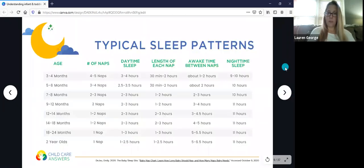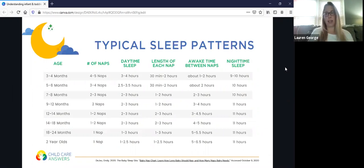So here are the typical sleep patterns for infants and toddlers up to age 3. I know that this is a lot of information and it can seem very overwhelming, but what I find helpful is to really just stick with your child's age group. Just look at, what does my child need now? And then maybe look to the future, one age group. You don't need to worry about what 18-month-olds are going to be needing if your baby is only 3 months old. You're just not there yet.